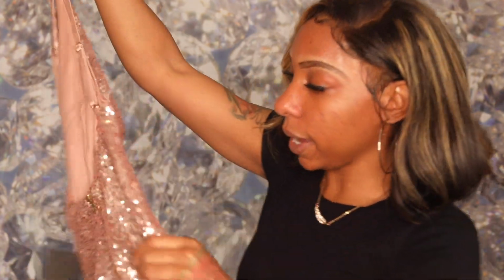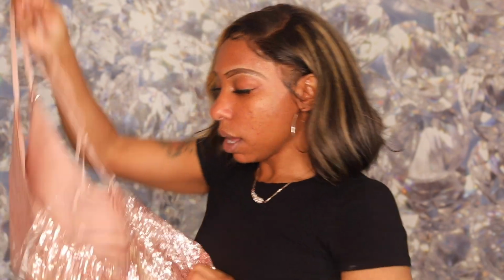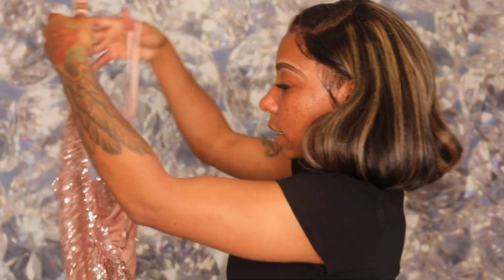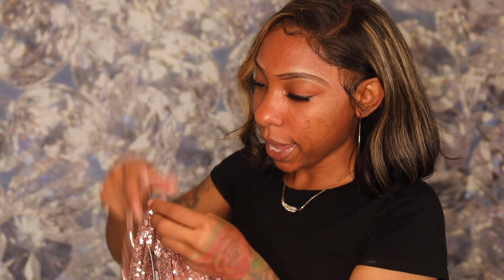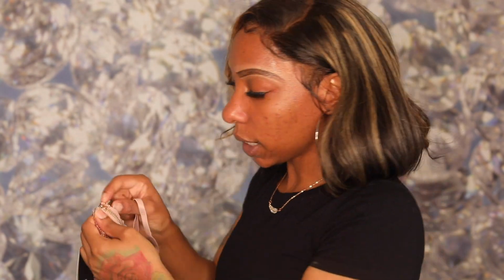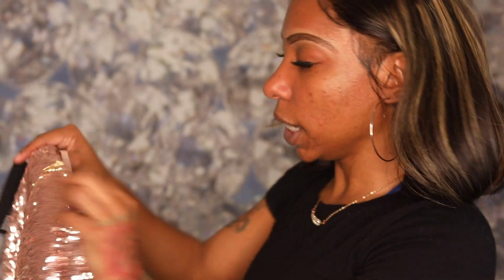I love the bag. I like the material. Very sparkly. Like I said, I love sparkle. I love anything that's gonna make me stand out. It has the straps, as you can see, with the zipper on the back. Oh, and it has a little piece right here, guys. Before you unzip it, you have to unhook. So it's like a hook, just to make sure you have that extra security when you have this dress on.